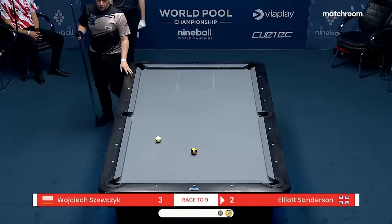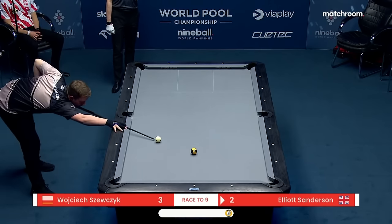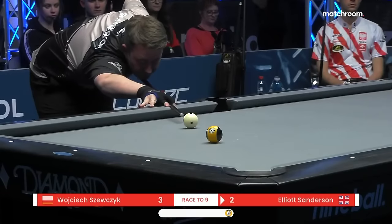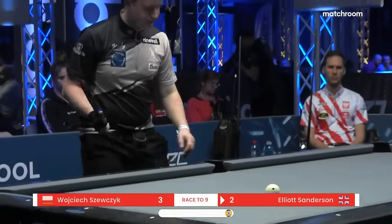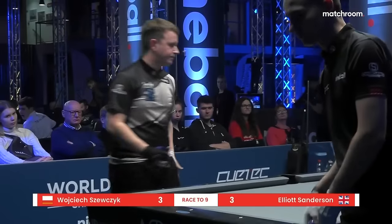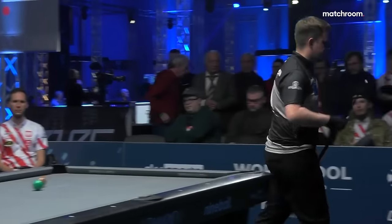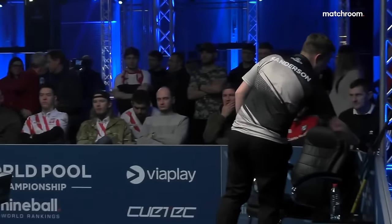Yeah, this is to go 3-all. Lost three on the spin, but gets one back now. He levels three each in the race to 9. On table 2, where after this we'll have the Albanian Besar Spajiu playing against American Joey Tate.